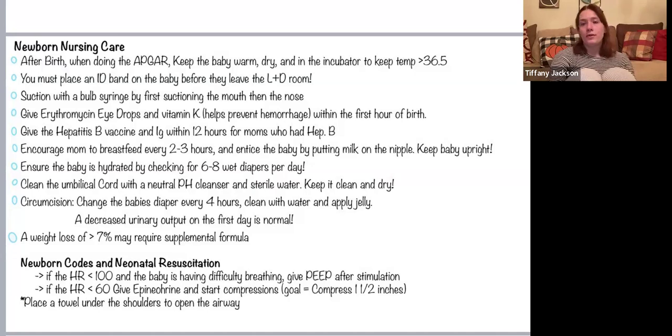For the umbilical cord that's been cut, we're not going to try to remove it or anything like that. We're going to use a nice neutral cleanser and keep it clean and dry. For babies that were circumcised, it's very important we change the diaper every 4 hours to prevent infection, and we're just cleaning with water and petroleum jelly. Okay. It is normal to have a little bit of decreased urinary output on the first day after having a circumcision. And then we're checking baby's weight.